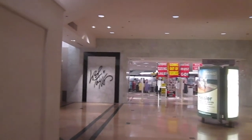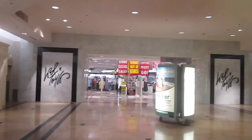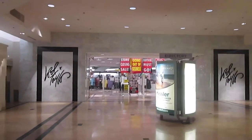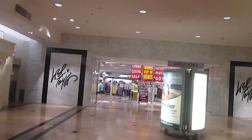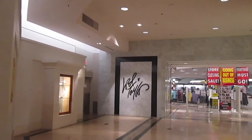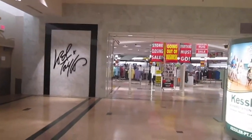Before we start the tour, here's a view of the lower level mall entrance. I know this tour is going to be very long because it's three floors, but there are some Lauren Taylor logos inside the store I wanted to find before I miss my chance. So without further ado, let's head inside and begin the tour.